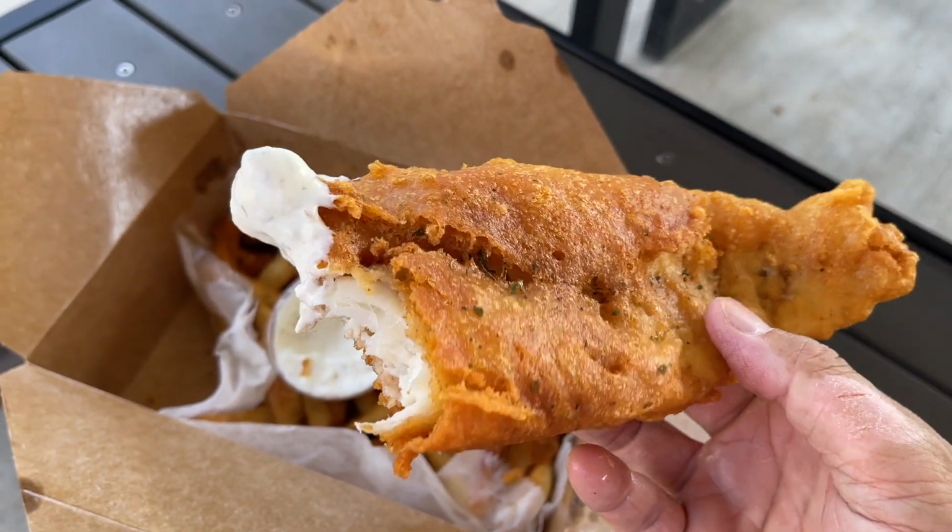Wow. Oh, let me try the tartar sauce. Oh my God. So crispy and crunchy. Such a delicate, but slightly, just a hint of density in the flesh. Wow. And again, the tartar sauce adds a little bit of creaminess and hints of sourness.